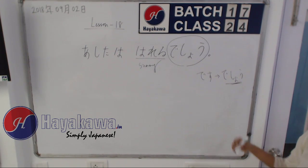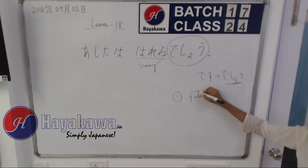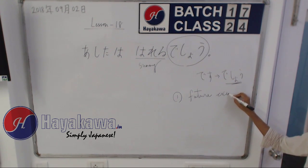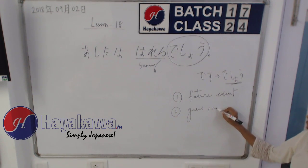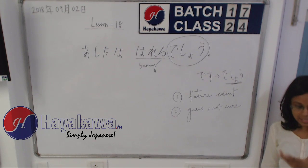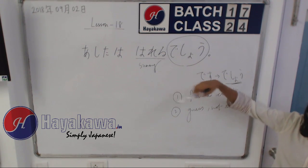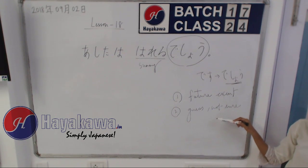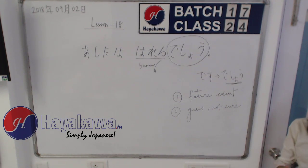So when do you use deshou? Okay. First, it's always about the future, when you're talking about a future event. And second, when you're guessing, not sure. Always about a future event, and when you're guessing, when you're not sure about it, you use deshou. So here in this case, it's ashita. You're talking about tomorrow. And when it comes to weather, you can only guess. You can never be sure. Right? You think it's sunny, but suddenly it starts raining. So, Ashita wa hareru deshou. Tomorrow might be sunny. Might be. It's a guess.